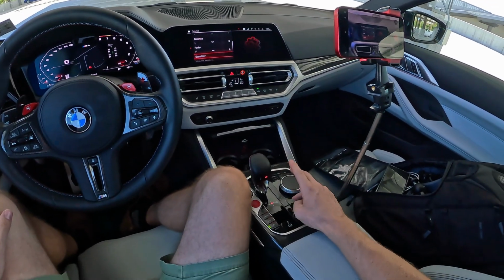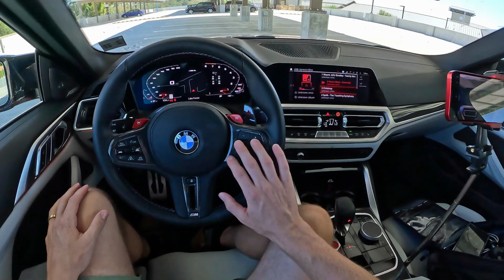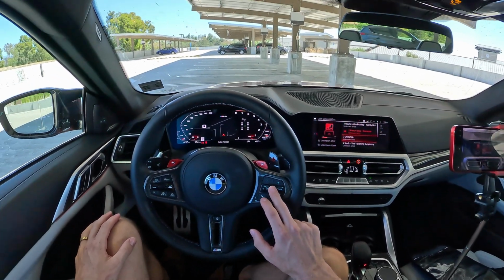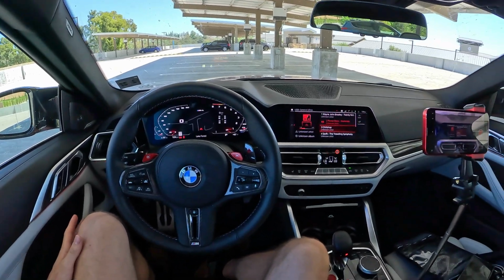You can use the touchscreen and/or rotary knob controlled screen right there to choose which song you want, or you can use the back and forth buttons here or the scroller knob to bring up in the head-up display or screen, depending on which options you have fitted.